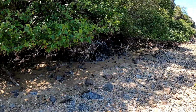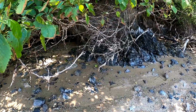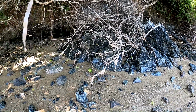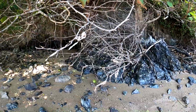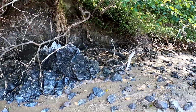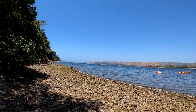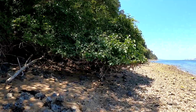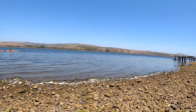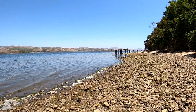What's that? Look at that green. It looks like a sea anemone, but it's green. So it must be from one of these trees. All right, I'm gonna start back. Walk a little closer to the water this time. Maybe we'll find something interesting.